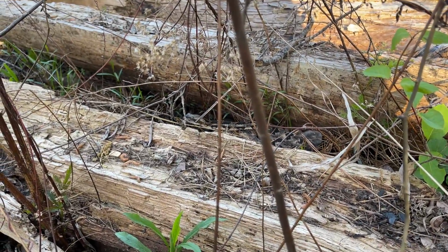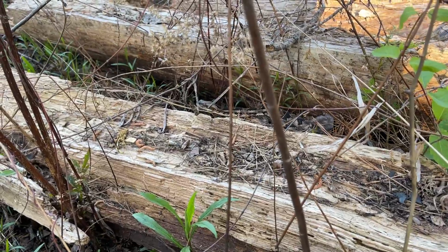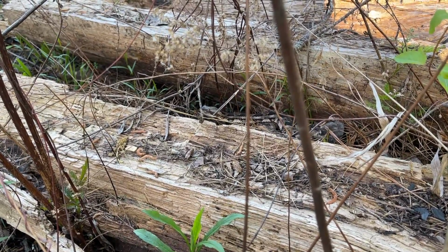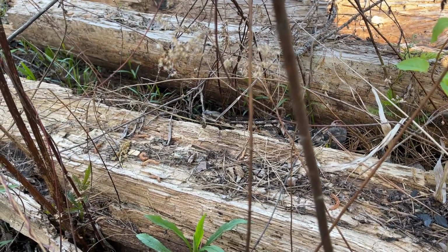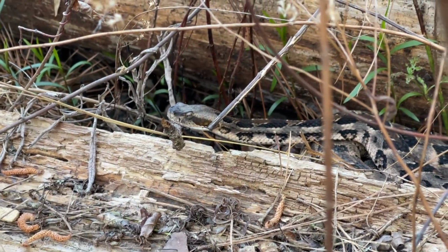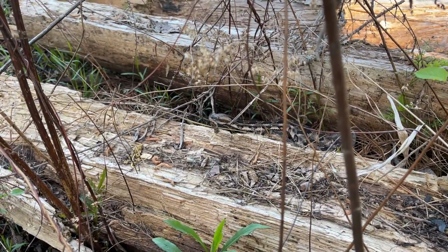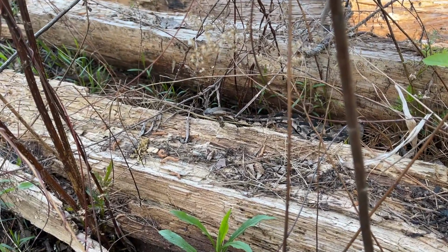He's moving a little bit. Since he's already disturbed, I might as well see what he does. He knows we're here. He's just kind of looking at us and tongue flicking. Look at that. The younger snake, probably the smallest one yet, I think. So he might be a little bit more curious.